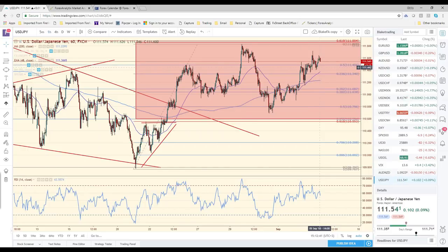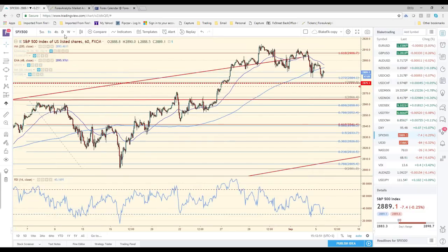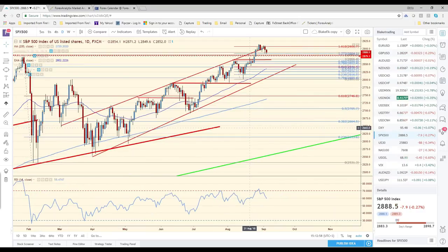I mean, we haven't seen risk off yet. If you look at the S&P, it's still above 2880. Yeah, that's the breakout point, right? So as long as we're still above that 2880, is it a convincing trade to be short risk? I don't know if it really is at this point in time.